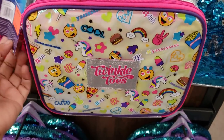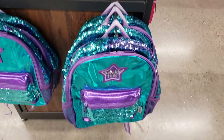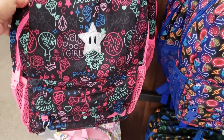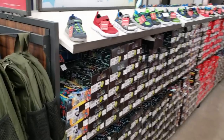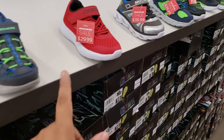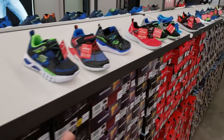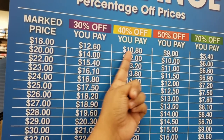We do have lunch boxes. Some are gonna be 15, unicorn, twinkle toes, a little backpack. $29 for the backpack. I made it to the little boy department. Same price, like $29, $36. Some will be $25. So in their clearance department, they're color-coded.